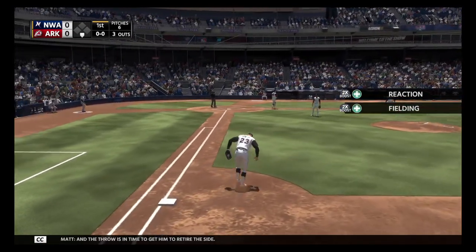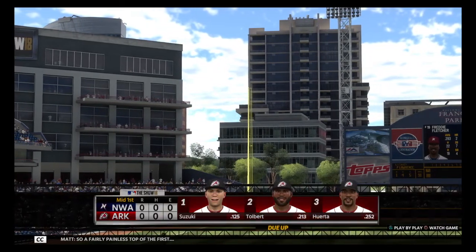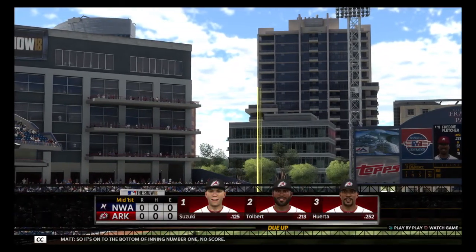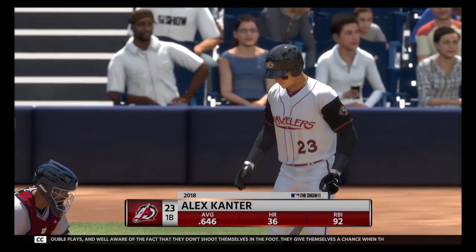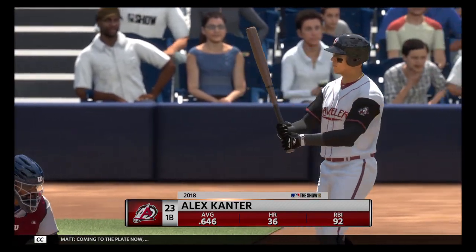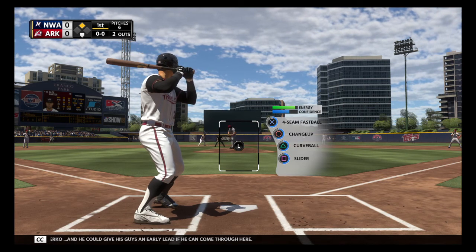And the throw is in time to get him to retire the side. So a fairly painless top of the first. So it's on to the bottom of inning number 1. No score. Coming to the plate now, Alex Konerko, and he could give his guys an early lead if he can come through here.